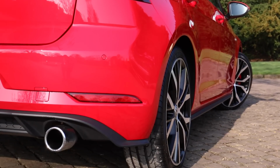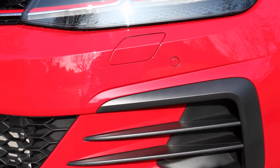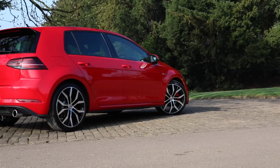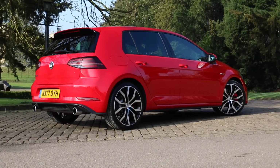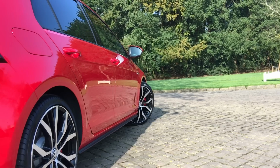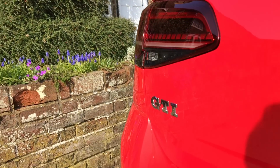You'll find some revisions to the exterior, some sharper creases, some new LED lights and reworked bumpers. But overall, the GTI still understands the power of the understatement. It's not too in your face, it's something you can take to your mother-in-law's and she won't bat an eye. But it's also something of an eye-catcher to those in the know, looking out for those infamous 3 letters.